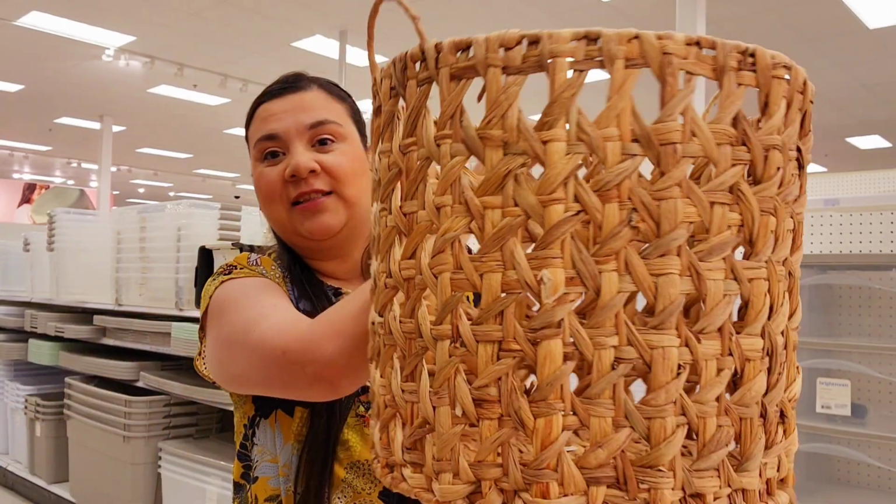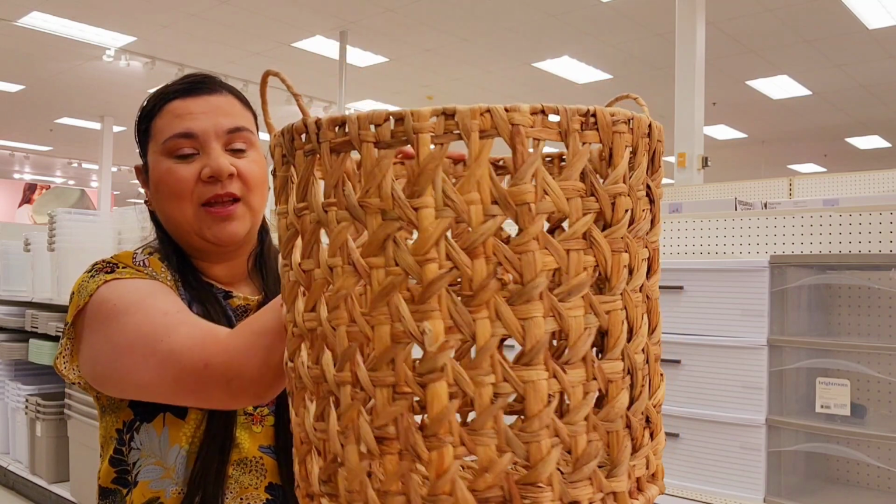This is the other size that they have. So go and check your local Target, my friends. Come along and let's keep on shopping.